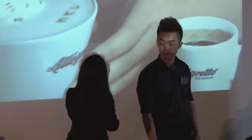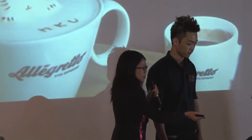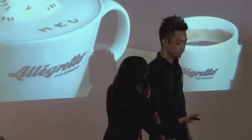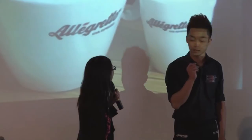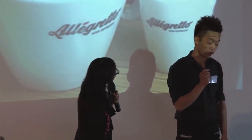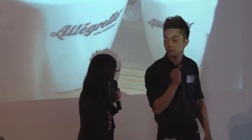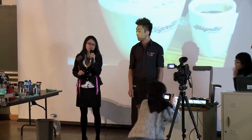I have another question, which is, what keeps the cat floating on the surface of the coffee? I see. Thank you very much. So it is by using cappuccino with a thicker layer of foam, which can help to act as a support, so as to keep the kitten floating.